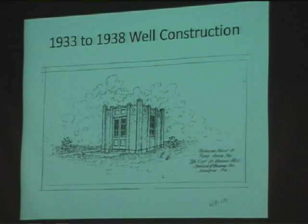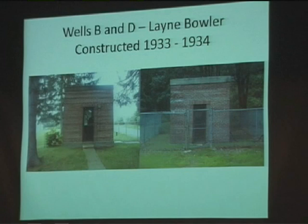Essentially, the series of wells were built in the early 1930s, supplemented by more wells in the late 50s and early 60s around the Hon Pond area. This was one design that one of the companies proposed, but it's kind of ornamental and very decorative, and this is just a well house. The city was in the midst of the Depression and didn't have a lot of money, so they built a very economical version. These are the wells you see built. Still looks nice, red brick, etc. These were wells B and D.